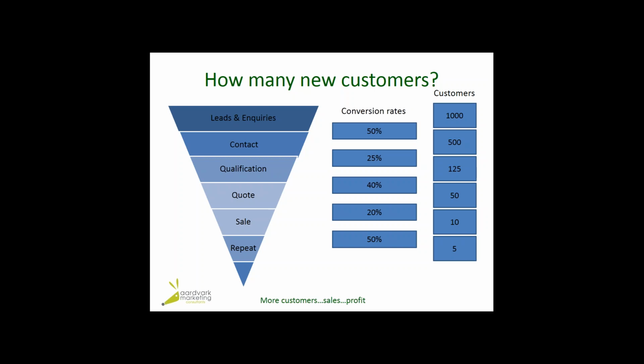Where are the leads and inquiries coming from? What happens when we contact them? How do we qualify them and make sure they're the right customer for us? Do we do a quote or a proposal for them? And then we have a sale, and then is there repeat business? And by mapping that and thinking about how good we are at converting our leads and inquiries to a contact, how good are we at qualifying, how good are we at converting that contact into getting a quote, looking at those conversion rates, we can start to work out how many leads and inquiries we need in our business.